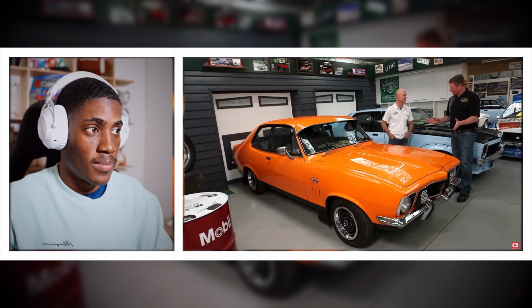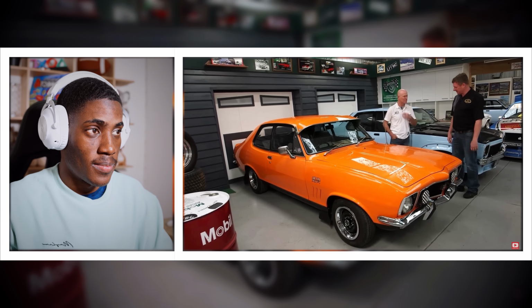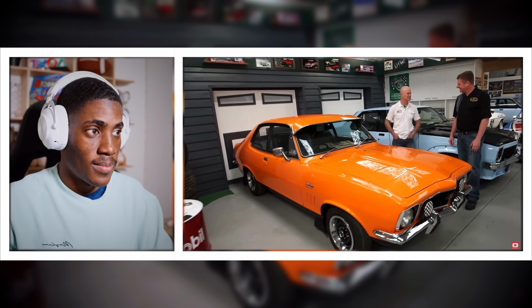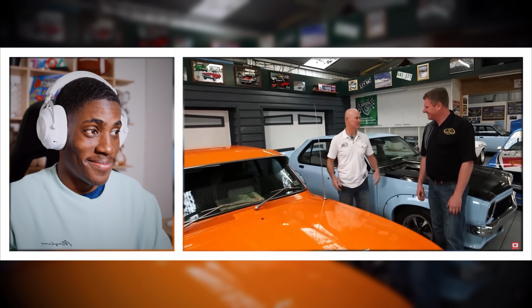So Phil, here's an XU1 with a bit of a twist. She's got some optional extras, I see. Yeah, like a NASCAR, like Grandpa building it, really. It is. I mean, it's all open interest, isn't it? Age group for muscle cars.